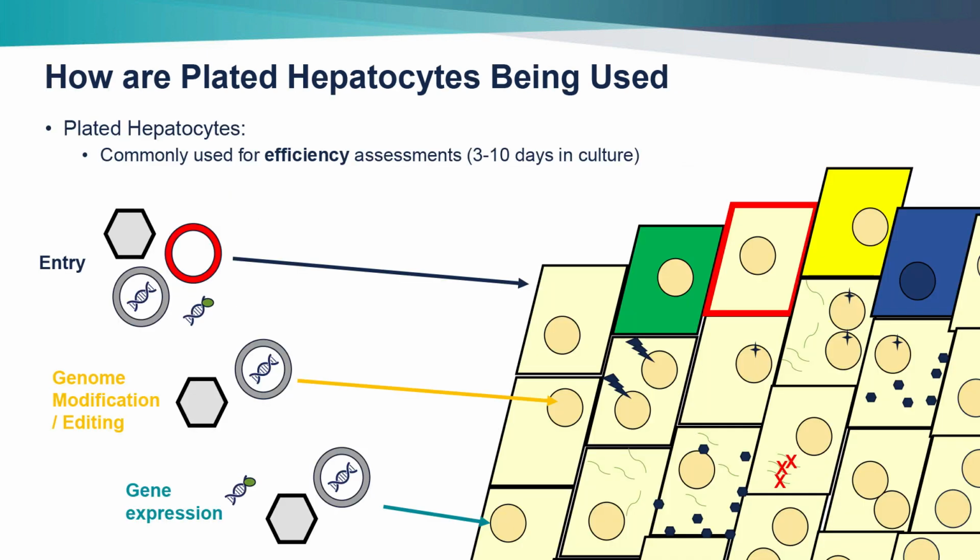So this slide is intended to give you an idea of how various groups are using hepatocytes to test and develop various components of their therapies. Single donor monocultures are commonly being cultured for anywhere between 3 to 10 days. And some of the delivery vehicle groups are using hepatocytes to assess entry and how efficiently they get in. And they're using various molecular methods for these assays.